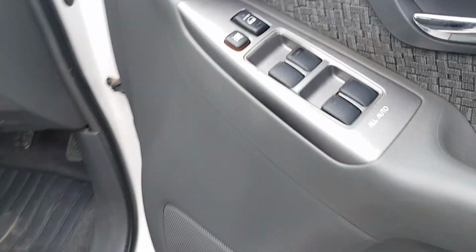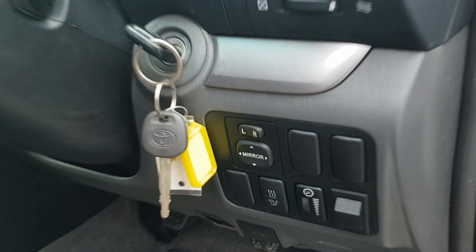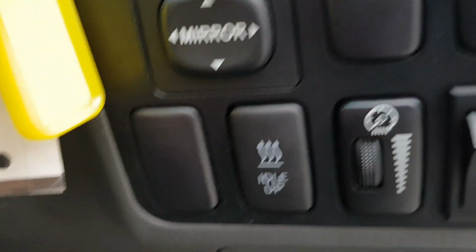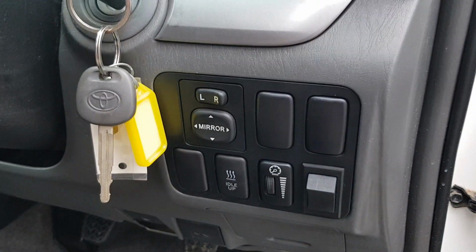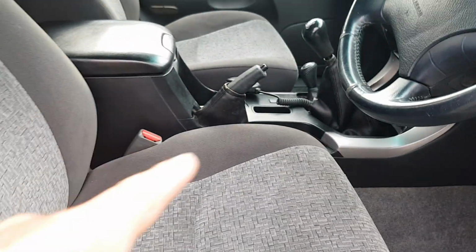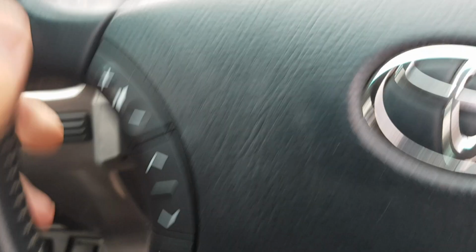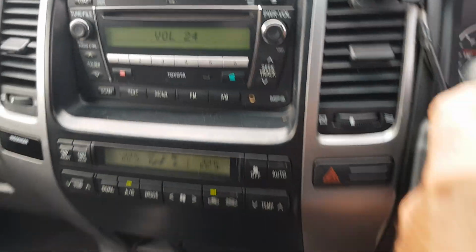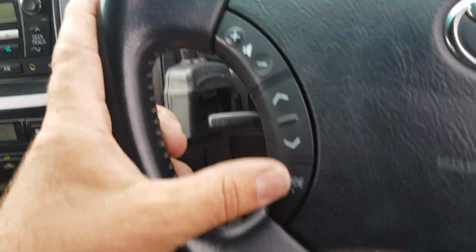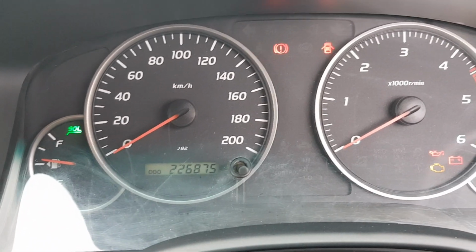Let's have a look inside. You can see it comes with all the power windows, and they're all auto windows, which is cool, and central locking. Down under here, it's got the idle up, which is cool if you're parked out in the paddock and you need to just let it idle, but bump it up. It is the 6-speed manual. From the steering wheel you can control the radio volume and change the stations. It's got the cruise control, which is an awesome thing.